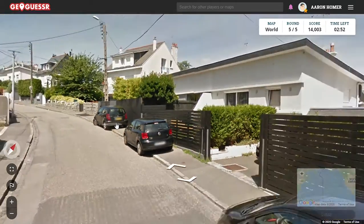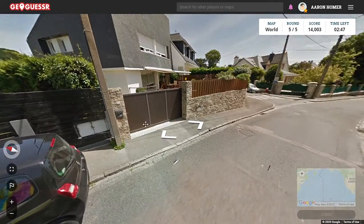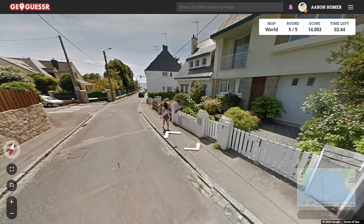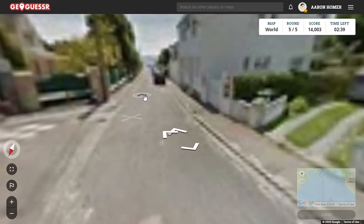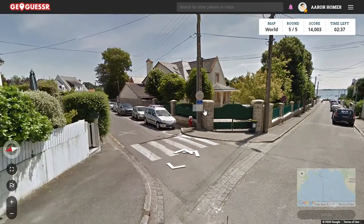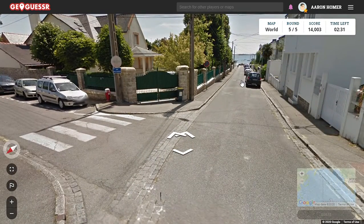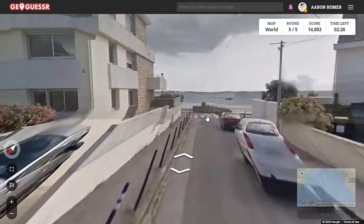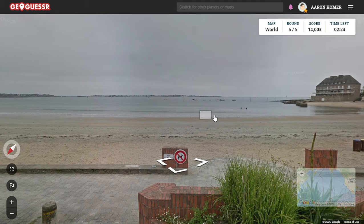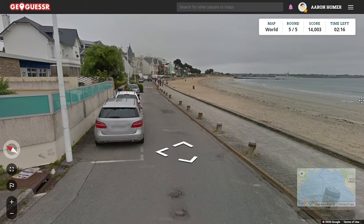European Union crest, it looks like. Maybe. Gotten burned on that before. What's this woman's name? Well, I don't know where we are, so I can't tell. This looks kind of Ireland. Nope, it's French. Rue de la Source. And that is the ocean, or perhaps a big lake to the south of us here. Or to the, what direction are we going here? Southish, okay. Are we on the south coast of France, or is that just a lake?